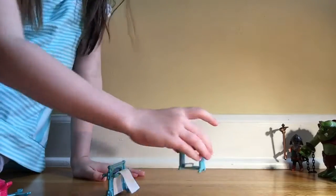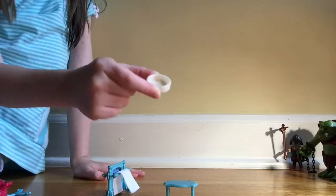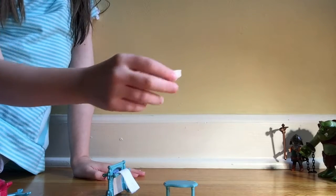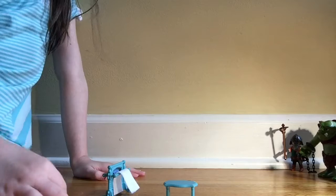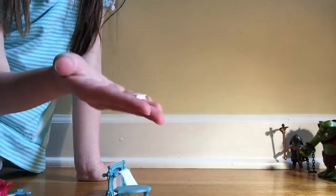And here we have a little table. Since toilets weren't exactly invented in this time, I think this is where they had to go to the bathroom, in that little pot. And then once they did their business, they would throw it out the window. Oh, here's a little white book.